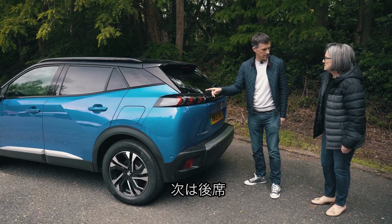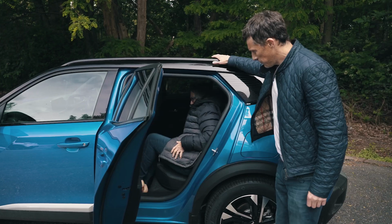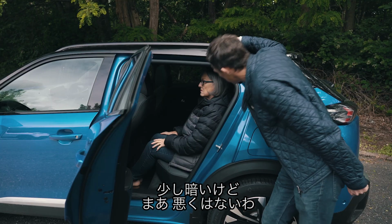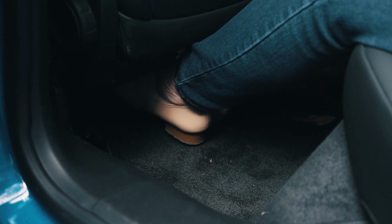Do you want to check out the back seats? Yes. Come on. It's a bit easier to get into because it's higher. What do you think of it in there? It's a bit dark, actually, but it's all right. Yes, it's fine. It's got a sunroof. Very nice. I like that. There's plenty of leg room again. It's good. Should we try the front?